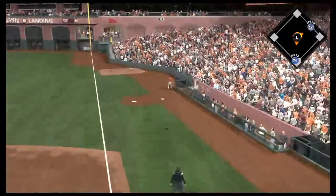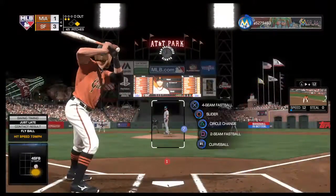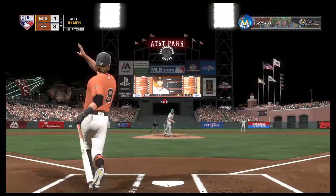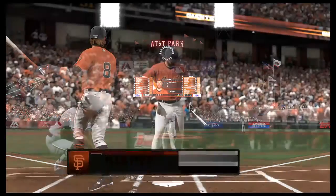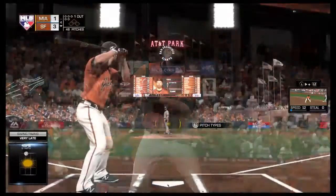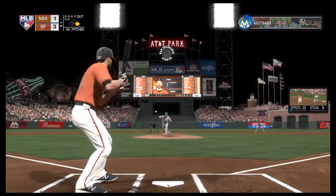And this ball's heading for the seats down the right side as the count moves to 0-2 now. Oh, man, I think he thought he was going to get another breaking ball right there. He's a little bit late on that fastball. That's a nice pitch, though, following that breaking pitch to keep him off balance with the heater. So he got him swinging. Hunter Pence is dealt with for the first out in the bottom of the inning.